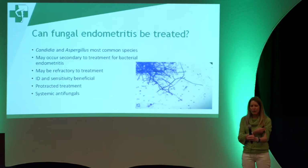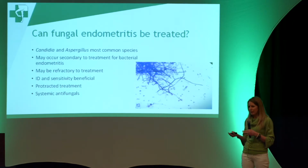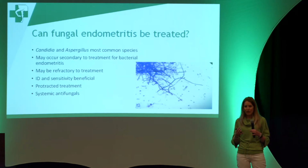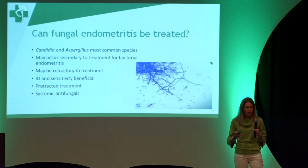Also, we've come to realize it may be residing in other parts of the reproductive tract, such as the clitoris. That's something we speculate, why does it keep coming back in some of these mares? Some of these mares, as soon as you get them treated, you want to try to get them pregnant, get the cervix closed down, kind of change the uterine environment, hopefully.